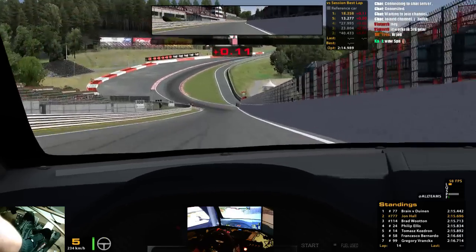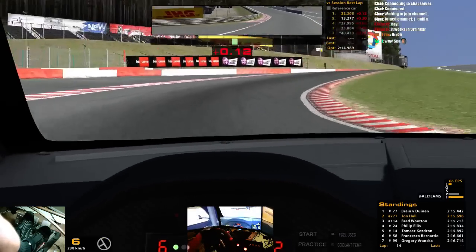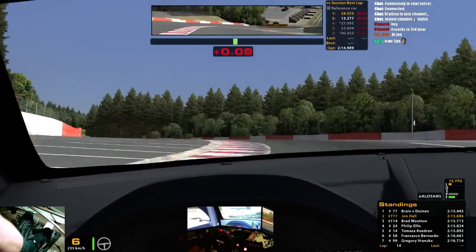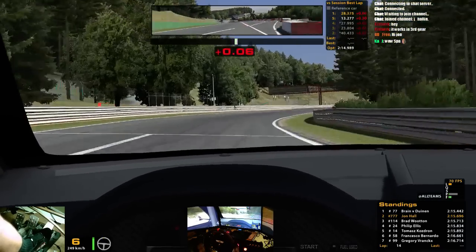I really want to start getting some clean laps though. I don't think I've done a clean lap yet. Again, really nice through there.